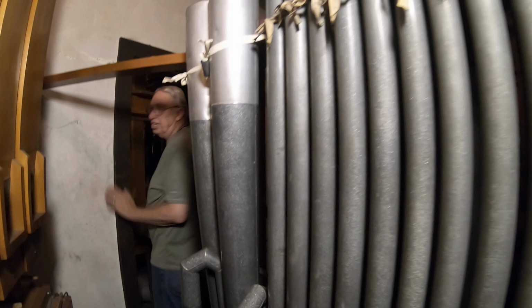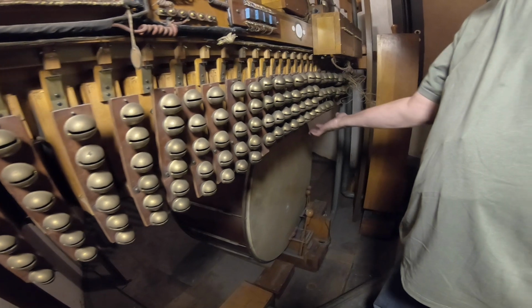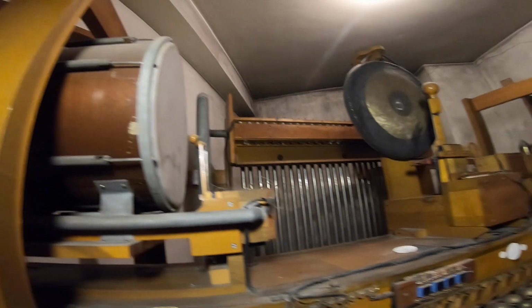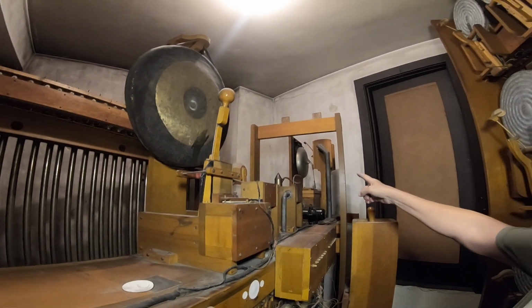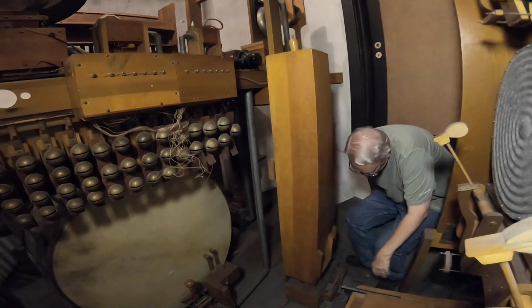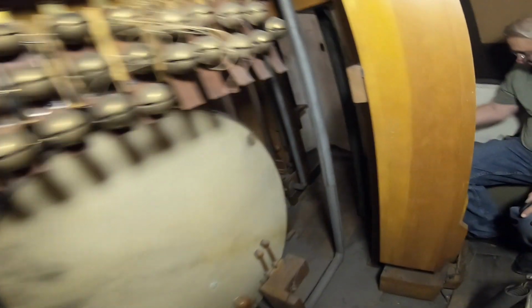Okay, this is the percussion chamber. So, 2 sleigh bells. Gong. Snare drum. Horse's hooves. Bird whistle. Oboe horn. A bell like a school bell. And this is the boat whistle. There's 2 of them that play together. There's a train whistle here.